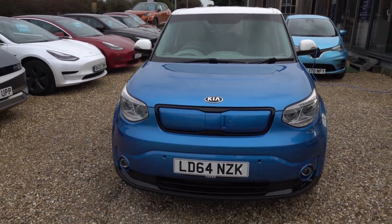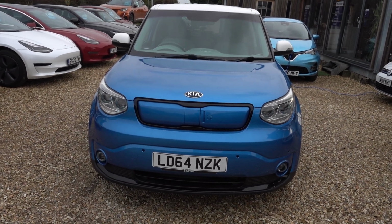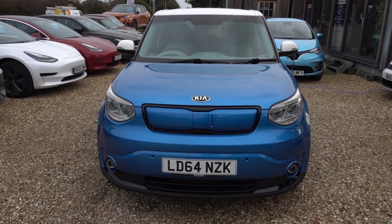But anyway, this car's here on the forecourt ready for a test drive or review. Alternatively, you can have this car delivered straight to your home.